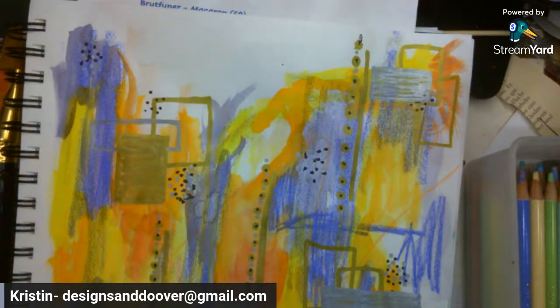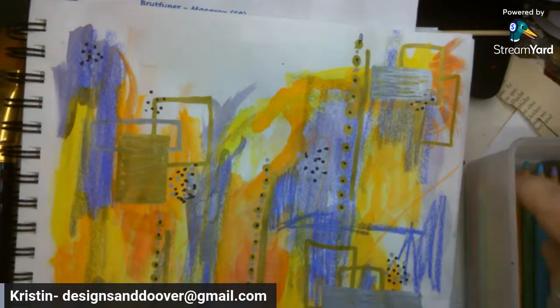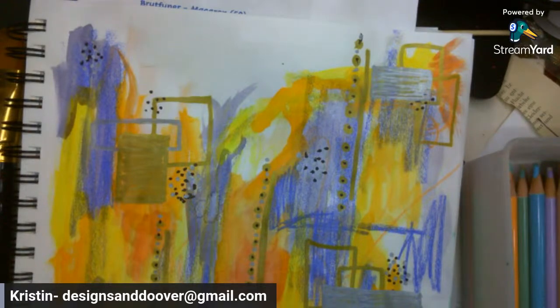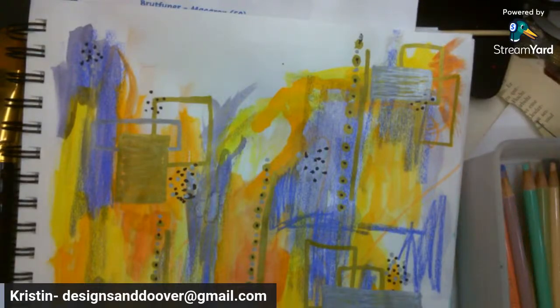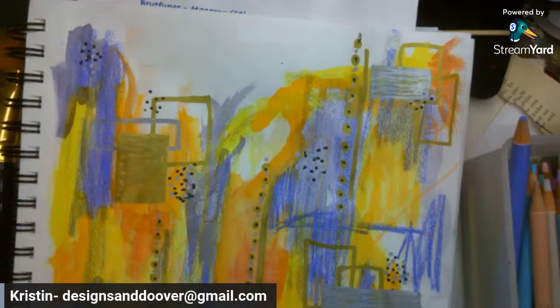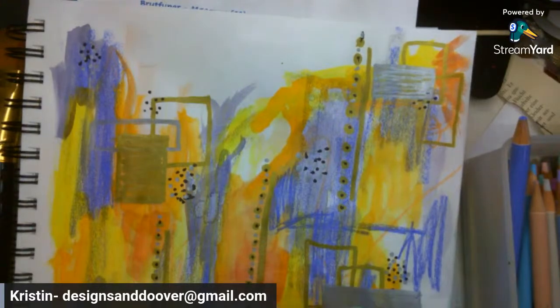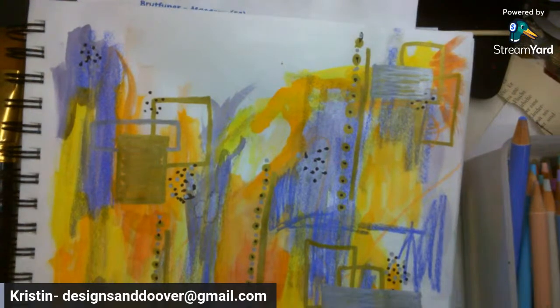So I had an idea. I started out with these Brutfuner pastels, and I remember that this yellow, or the darker yellow, was Goldfinch. That's blazing yellow. That's not the right one. Oh no. Yeah, it's this one. I don't have a pencil sharpener down here. Maybe I could get a little bit. But what I was thinking is using it to make some of the swirls. I got a little bit left. And you can't even see it.